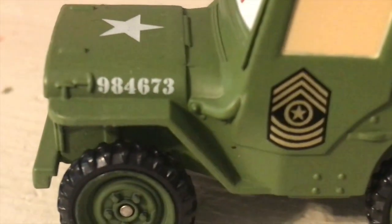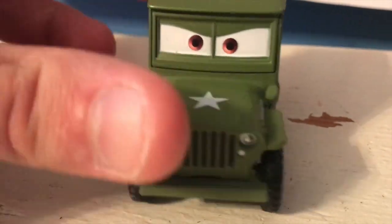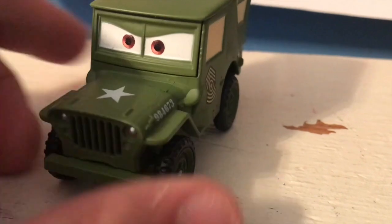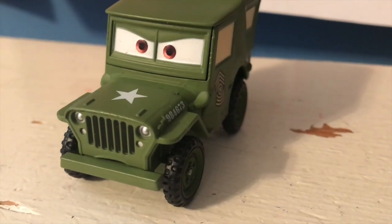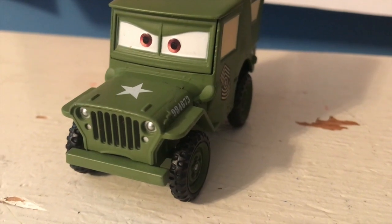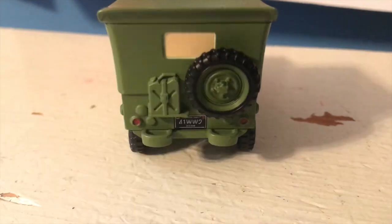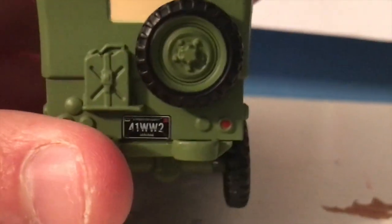But that's all right. 984673 there on the side. It's got a pretty decent expression for a 2006 item. Still think that the original diecast Sarge had a better face. This one just looks kind of dead, staring a bit, which is a problem a lot of early Disney Store cars suffer with. Moving on to the back, he's got his spare tire there.